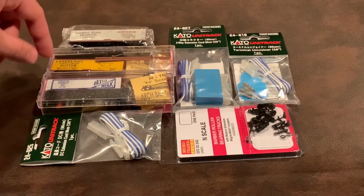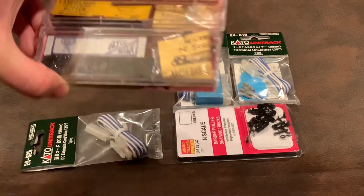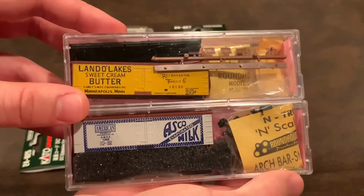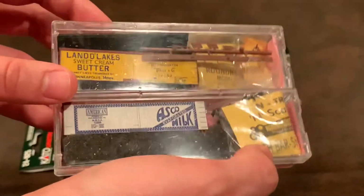It might be Microtrains, or it could be a kit. Speaking of kits, here we have two Roundhouse N-Scale kits. Now, I don't know much about these, but they do look very nice and look pretty easy to put together.